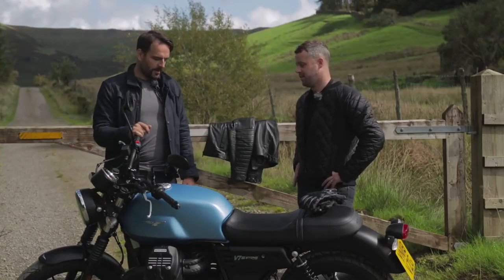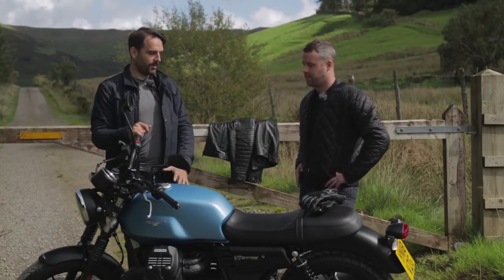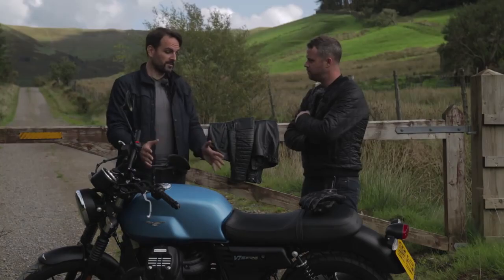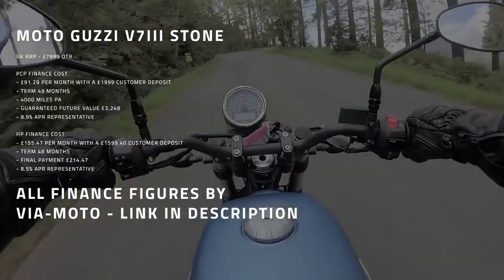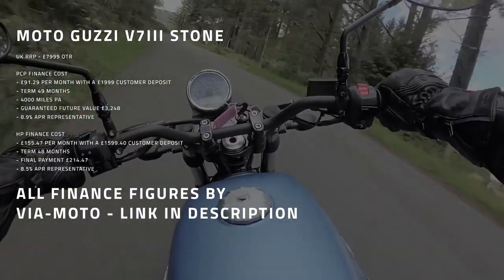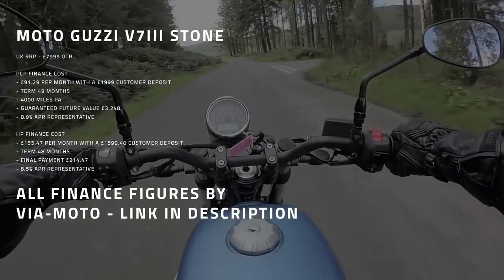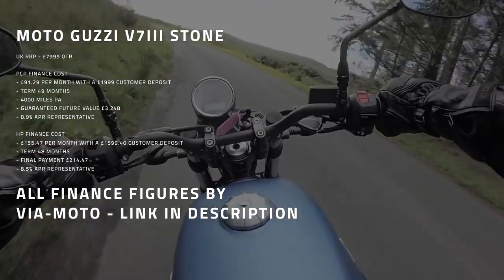No, absolutely. I wouldn't necessarily say it's the cheapest motorcycle out there for this type of bike. It retails at $7,999. Yeah, £91 something a month is the finance quote we got, if you were to put 2,000 down, on a personal contract purchase. You'd have a balloon payment at the end, but £91 a month.